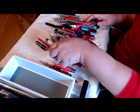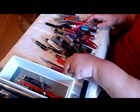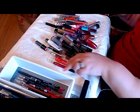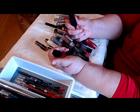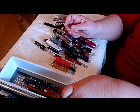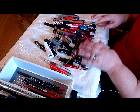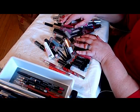Now, these are the lip pencils. I don't have many of those anyway, so they're just going to go right back in the box. I've got this one, this e.l.f., set aside because A, it hasn't been touched, and B, I have another one, the exact same color. This came as a freebie. So that one is going to be set aside for somebody else to use, because it's not being touched.